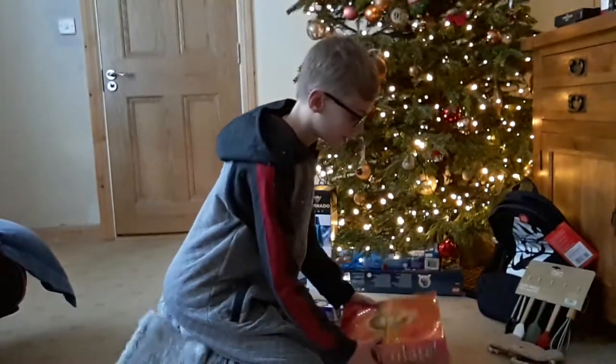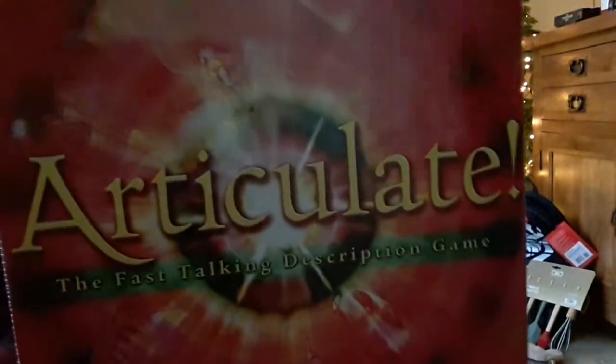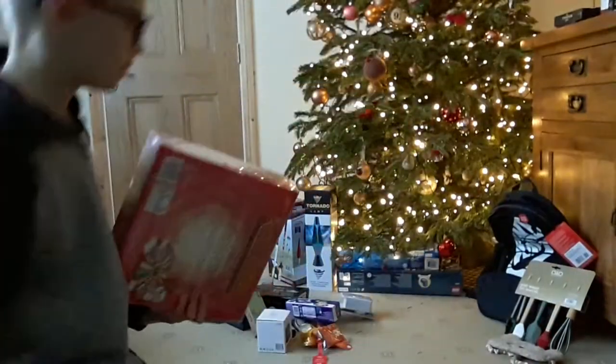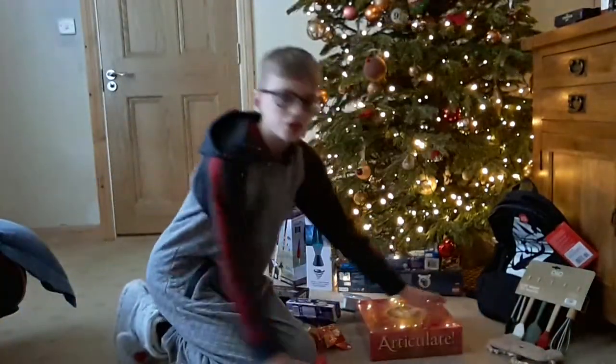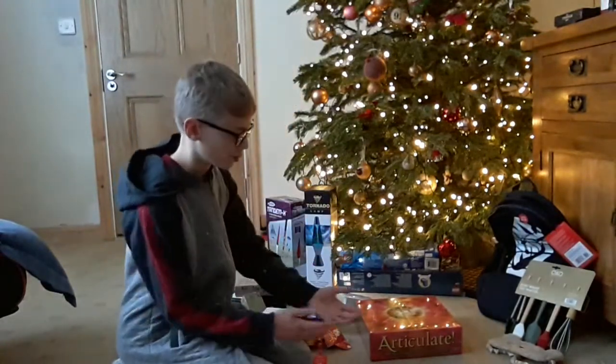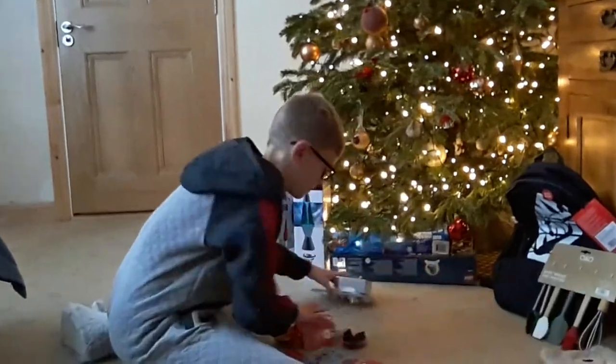And then something I got from one of my family, one of my aunts, I think. Articulate, I think that says. The fast talking description game. It's just a board game where you have to describe words but without using specific words while you're describing it. Just gonna slide those over here quickly. Oh god, the slimy poo's gone everywhere.